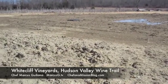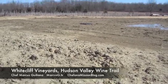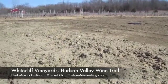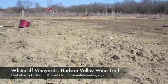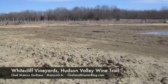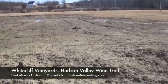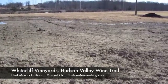It also controls the temperature of their fermentation tanks, which is really cool. I don't know many geothermal wineries out there. There are a handful right now, but they're making wine geothermal here, right in the Hudson Valley at Whitecliff Vineyards. Come down here, take a tour, see what's going on, taste some awesome wine, and drink green.